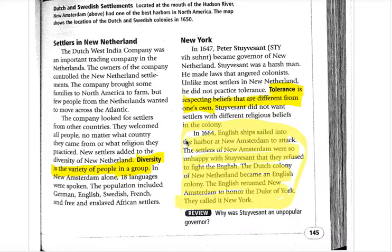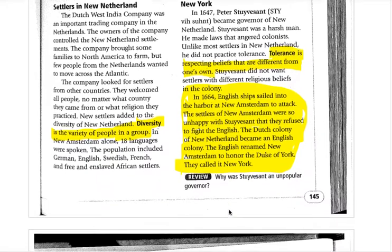Highlight this whole section because we brought this up earlier. The English attacked New Amsterdam, took over the city, and renamed it. Now they were English, from England, so they were going to name it after one of their own. They renamed it New York after the Duke of York.